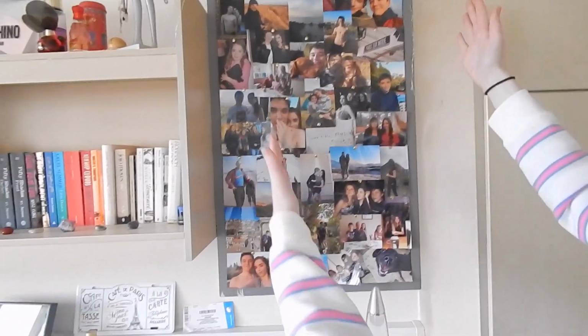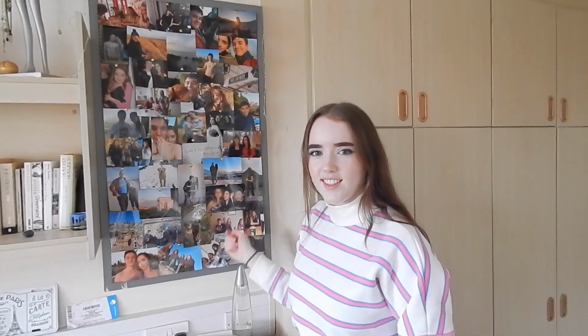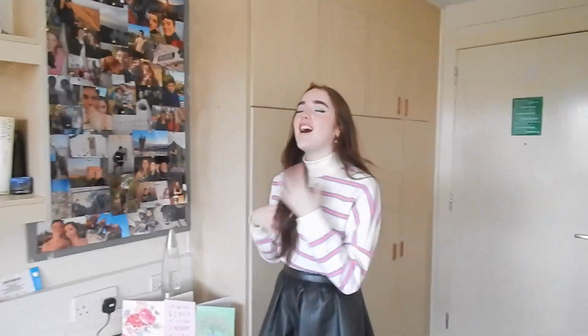Okay, now coming over here. So I have this pin board, and I just have tons of photos. Underneath it there are some emergency numbers and things that uni give you. I'm not sure if we are actually meant to cover that up, but... No, I didn't take a note of them. But I'm sure you can find those numbers online if you need them.